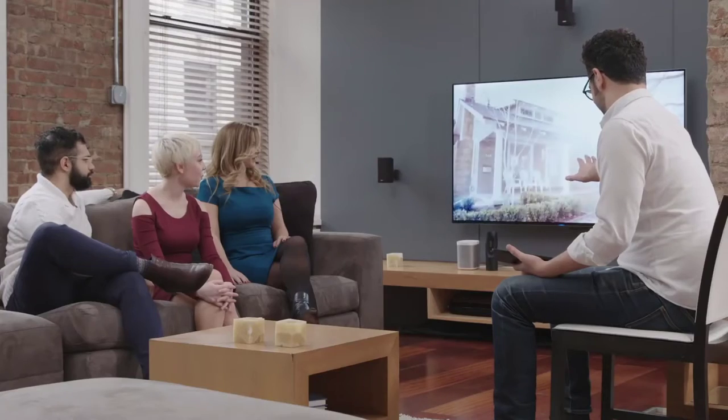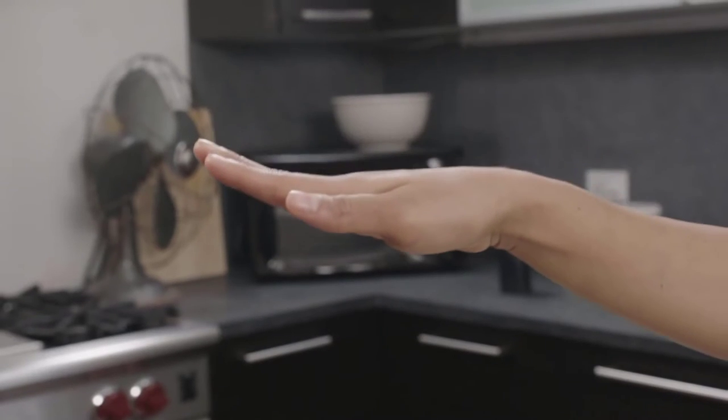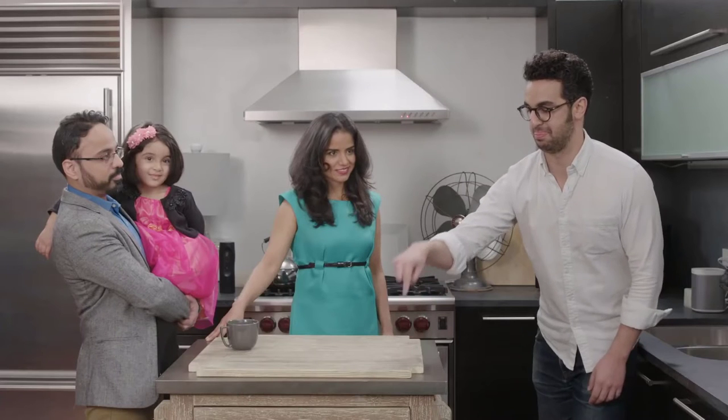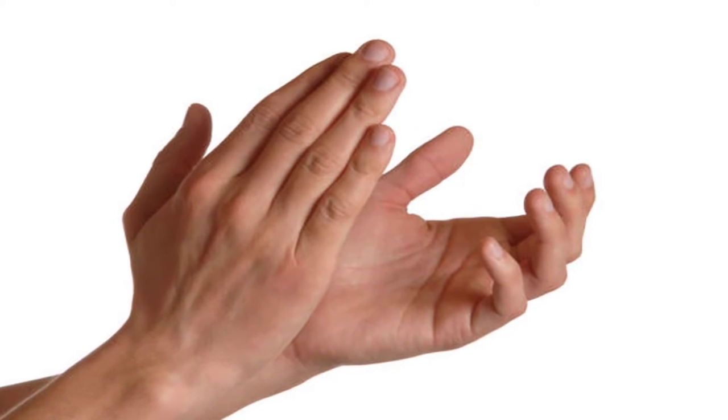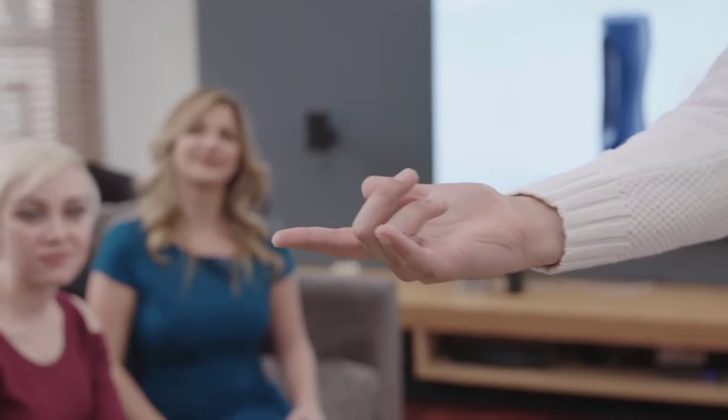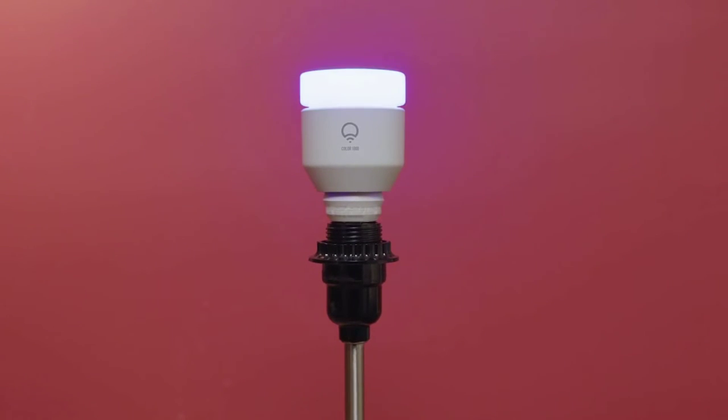Instead of fumbling with a connected app, you can use Hayo, where a gesture like raising your arm will turn the speaker on, or tapping the corner of your coffee table will adjust the volume. Or how about instead of clapping your hands to turn lights on or off, what if you could just point at your lights to control them?